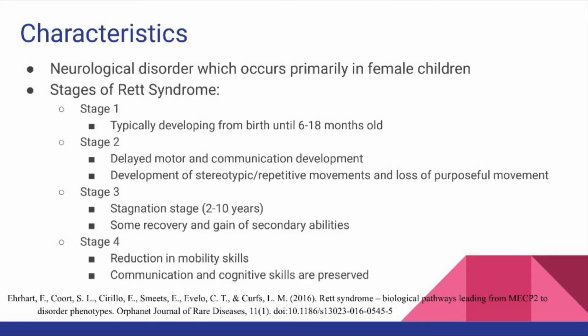Rett's is a neurological disorder that presents primarily in female children. There are 4 stages of Rett syndrome development. Stage 1 presents as typically developing from birth until 6 to 18 months old. Stage 2 includes delayed motor and communication development and the development of stereotypic or repetitive movements and a loss of purposeful movement. Stage 3 is a stagnation period from ages 2 to 10, where some recovery and gain of secondary ability occurs. Stage 4 is a return to a reduction in mobility skills, while communication and cognitive skills remain the same.